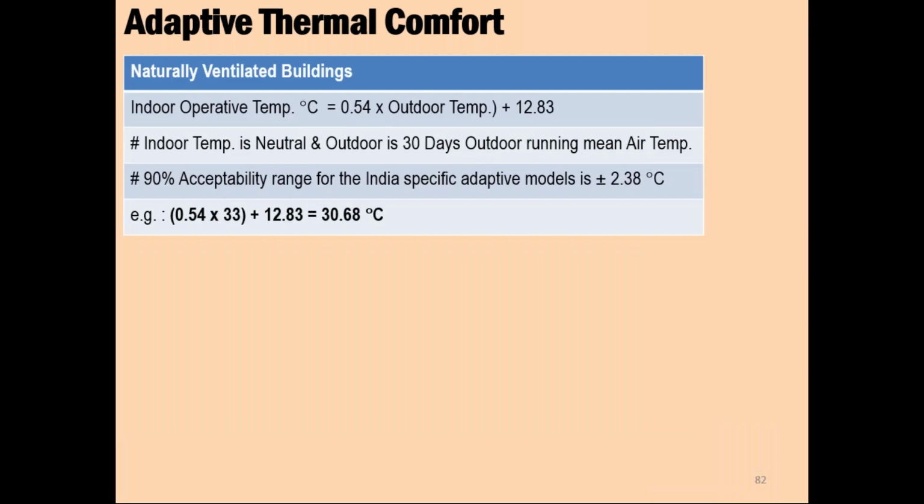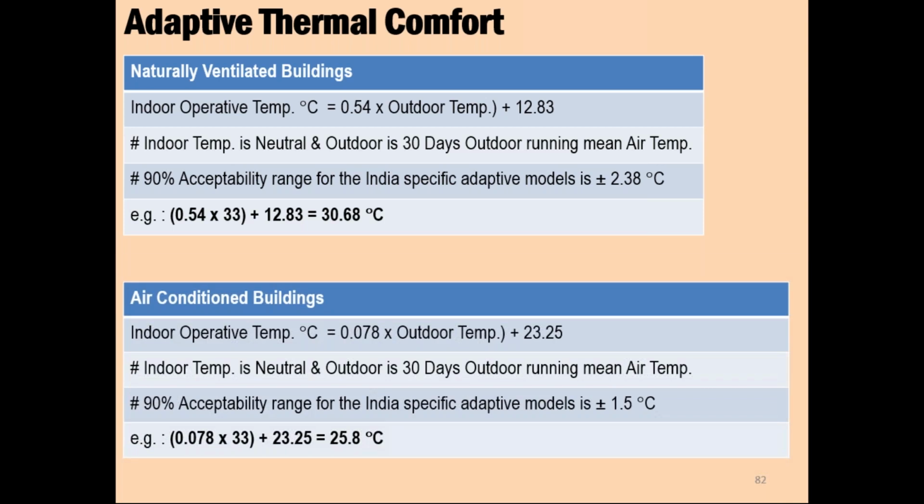For naturally ventilated buildings, this is what I was mentioning about indoor operative temperature. In naturally ventilated buildings, you have a multiplication factor of 0.54 into the outdoor temperature plus 12.83 as a constant. Indoor temperature is neutral and outdoor is the 30-day outdoor running mean air temperature. We can find these values from our climatic data. So 0.54 into 33 degrees centigrade plus 12.83. When we have an ambient condition at 33 for a naturally ventilated building, if my indoor temperature is 30.68, it should still be a very well acceptable number.